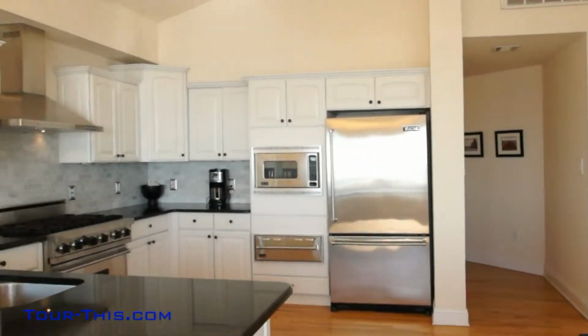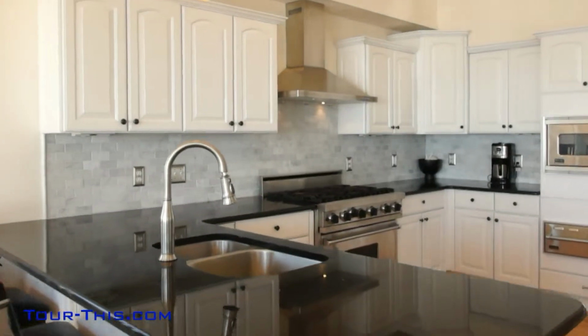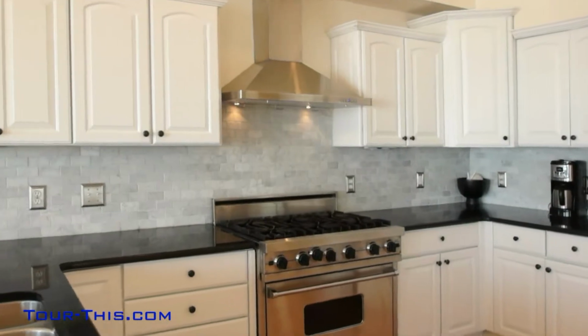The new kitchen suite, a place to enjoy family and company while you cook, offers Viking appliances, granite countertops, and breakfast bar for impromptu meals.